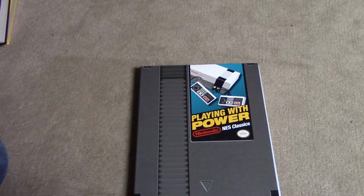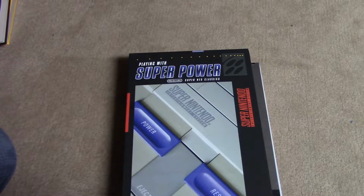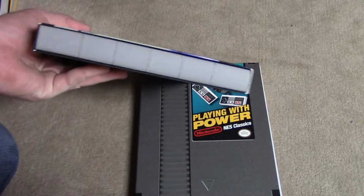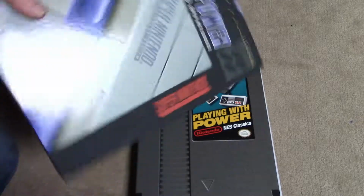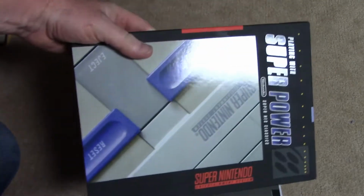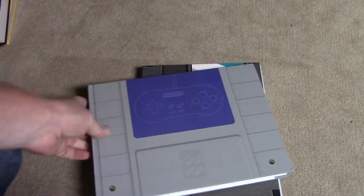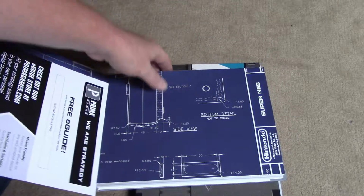So next we have the Playing with Superpower, the Nintendo Super NES Classics. Really cool as well. Same thing. Kind of reminds you of a little bit of an NES box right there. And it actually kind of looks like a cartridge as well, just like the other one. This is another fantastic book. Absolutely amazing.